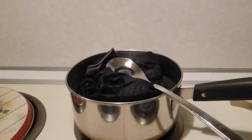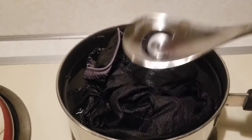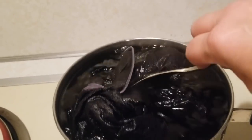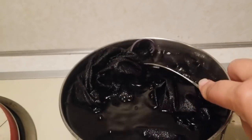Hi guys, look what I'm cooking. It's about 1 in the morning. No, 12:39. And I'm dyeing fabric. Dyeing some stuff to match our, well, it's blue. It's the closest color I could get. But I wanted to go a little bit darker.